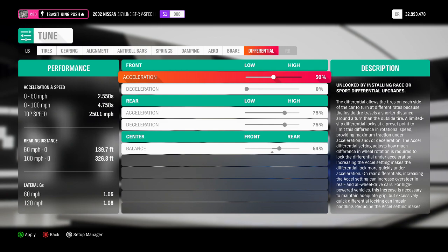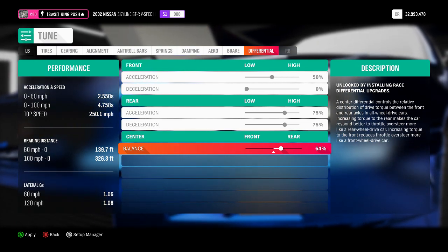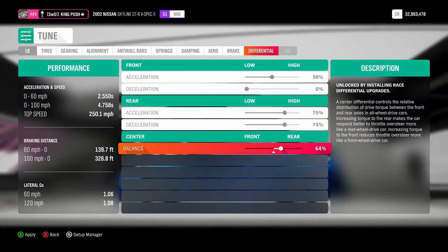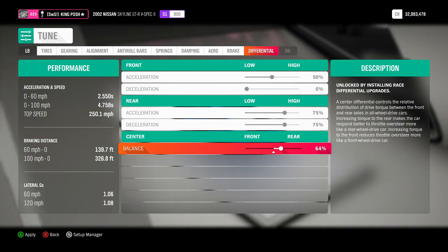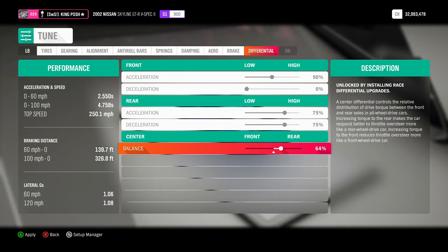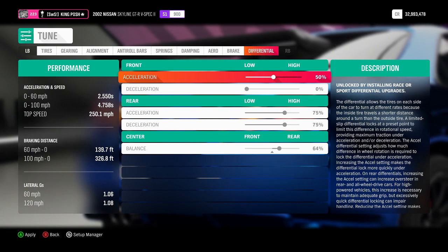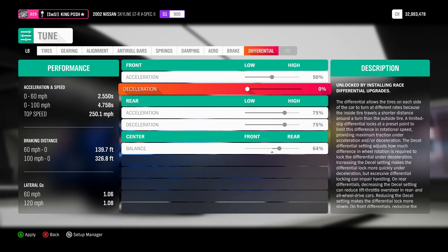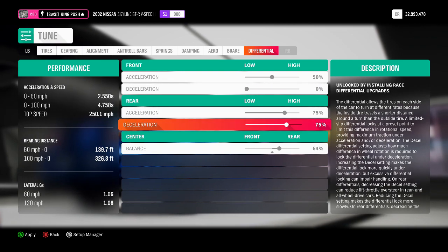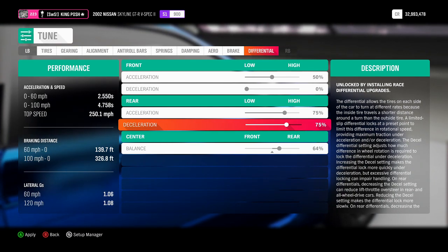Okay. Differential, I didn't touch it except for the center balance, and the center balance was perfect. I think it was at like 50 something. Either way, 64 for it. I didn't touch these on this. On the differential for off-road, I don't touch it very often. Sometimes I do 20, 20, 25, and 25%. I keep them on the low end. But that's up to you guys.